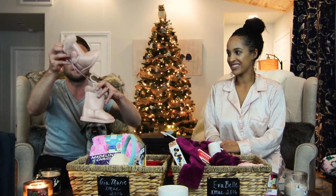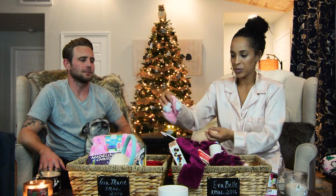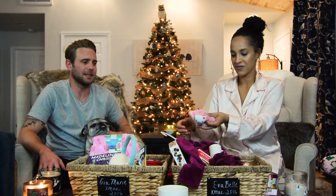She's gonna love that. And then we got them each a new pair of winter boots. How cute are these for Ava? She's actually loving shoes right now. She's gonna love these boots. Little furry, cute little boots. She's obsessed. Gia, what are these cute pink ones? Obviously, pink's her favorite color. She's gonna love those. And then we got these cute little Hello Kitty slippers to match mommy's. We love Hello Kitty in our house.